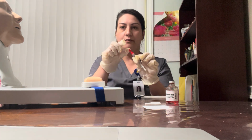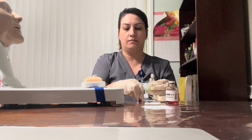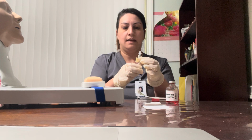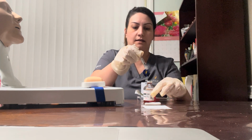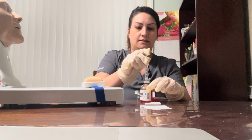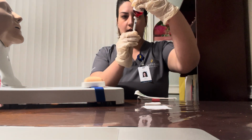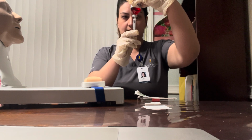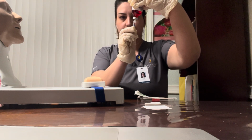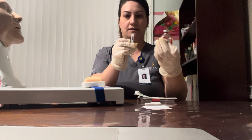Okay. And I will remove my cap off the syringe. And I will inject in the valve, make sure I don't touch the medication. I will squeeze back the air into the bottle, and I will slowly raise it up, and I will make sure that I put in 0.1 milliliters. I will tap to make sure that there's no bubbles. All right, take it out.